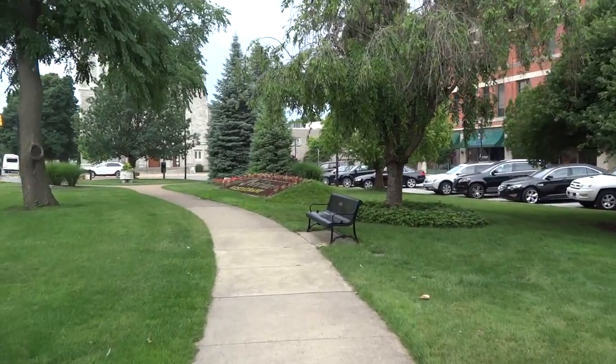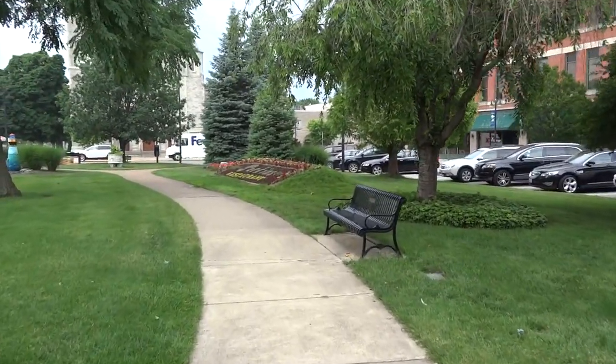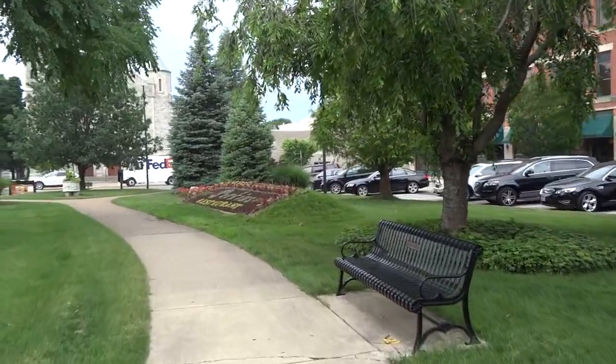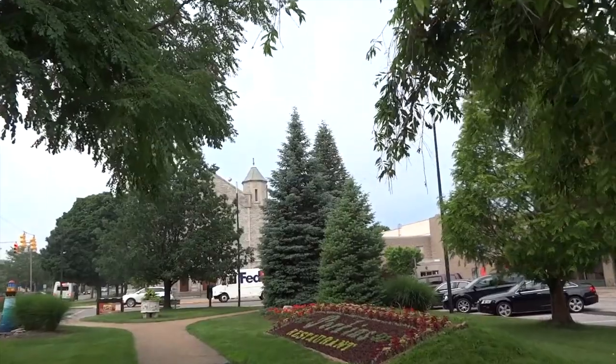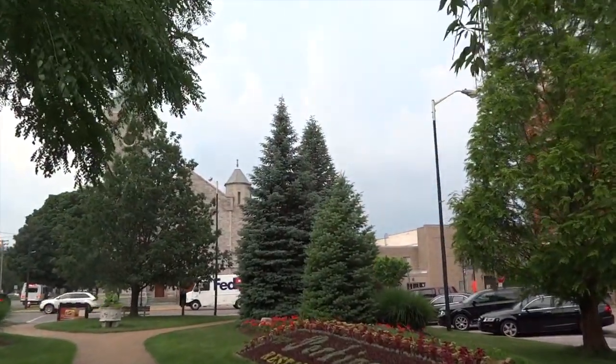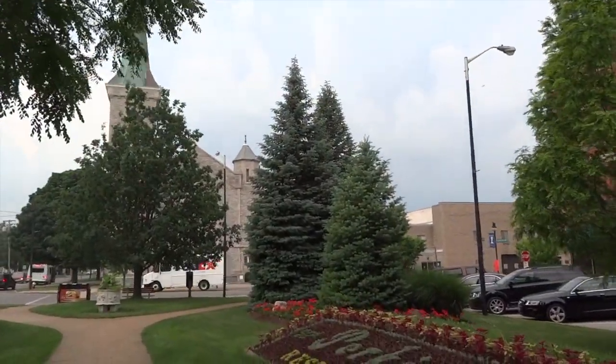There's definitely a storm coming from the west over the Bay Shore area. You can see how dark the sky is. I mean, if it looks that dark on the lens, it really is dark, because usually it kind of brightens it up on the lens.